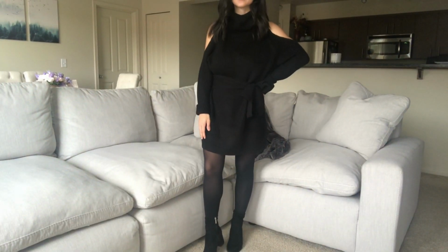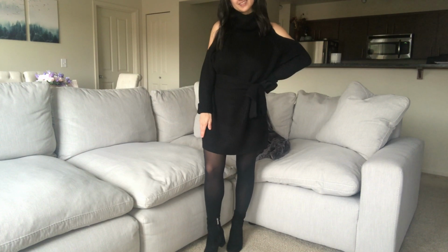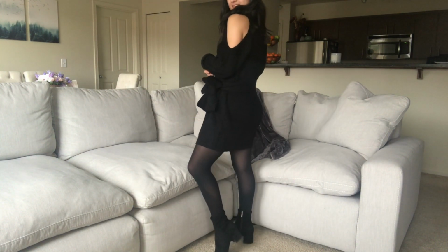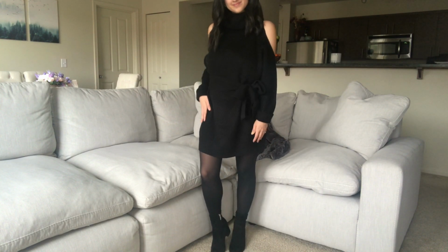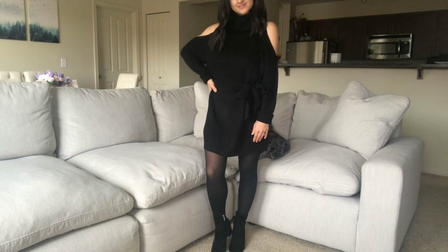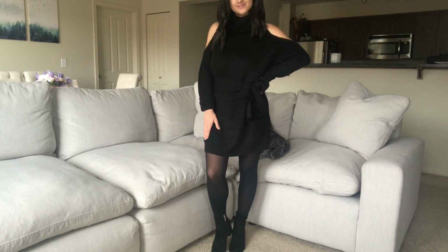Okay, and the next tip is to add a belt. So anywhere in your outfit, if you are able to. For example, if you're wearing a sweater dress, that way it's not completely hanging down on you, add a belt to it. I have this sweater dress that I showed you guys with a cutout shoulder, and without the belt it looks totally like no shape to me, but it does come with a belt, so then I can add the belt to my waist and it really helps break up the space, add a little bit of shape to my frame, and it looks so much better.